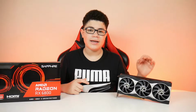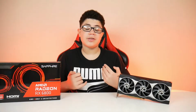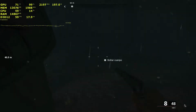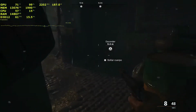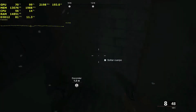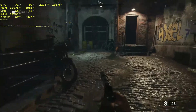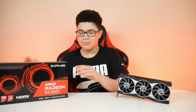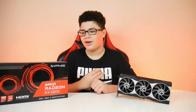But yeah, in conclusion, should you get this graphics card? Yes, for $580, this is like the best of the best that you can get. Now, for some games, the ray tracing won't be as good as NVIDIA, but maybe in the future AMD will update this so the ray tracing will be on the same level. But right now, for 16 gigabytes of VRAM, this is the best of the best you can get if you're on a budget. If your budget is 600, get this Radeon RX 6800 because it was $580. And it has 16 gigabytes of VRAM.